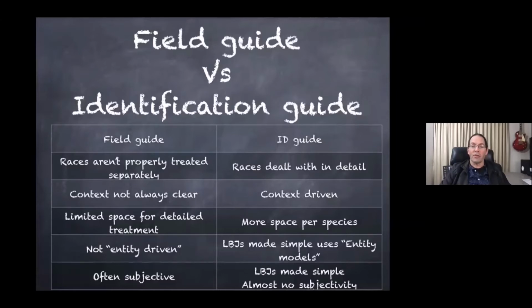And one of the things we've done in our book, and it's not specifically unique to ID guides, but probably in birding circles, unique to the way we've approached identification, is that everything is entity driven or entity modeled, and I'll explain how that works in the identification process. And the one very important thing we've tried to avoid is subjective terminology, and you can't always get away from it, but it is very problematic for beginners and people who don't have a lot of field experience when you use subjective terminology.